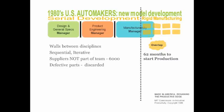Inevitably, what they would find was that what engineering and design had approved, frankly, just wasn't going to work. The tooling wasn't quite right. They couldn't bend it that way, or someone couldn't get their fingers in to turn a bolt. And so back to engineering, back to design. It took over 5 years to bring a new car to market.